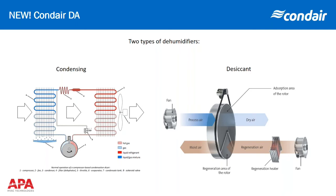And as it turns into the regeneration area, that's the secondary air stream where you pass air through some sort of heating technology. In our case, we're using electric heaters. That hot air now has more capacity for moisture and will take the moisture from the wheel, and then that airstream you exhaust. So now you've regenerated that wheel, it spins back into the process air and repeats the process to continually dry the air you're passing through.